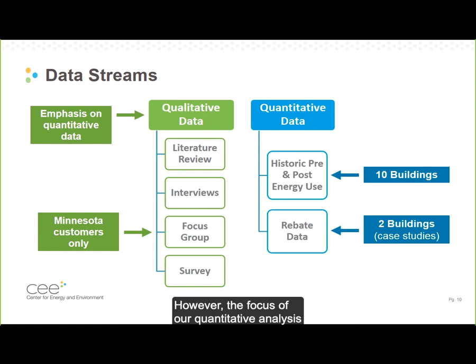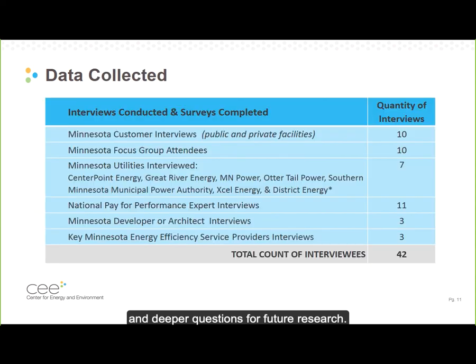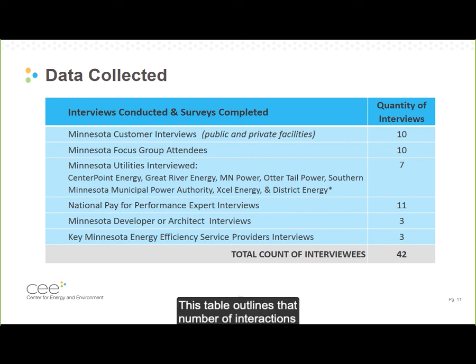However, the focus of our quantitative analysis was on 2 building case studies, both existing buildings, from which we were able to explore more anecdotal scenarios and deeper questions for future research. Overall, we had 42 interviews. This table outlines that number of interactions with various stakeholders, both in Minnesota and nationally.